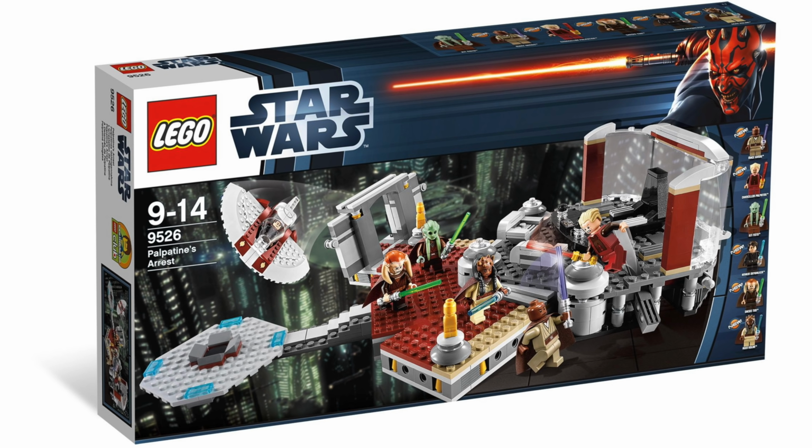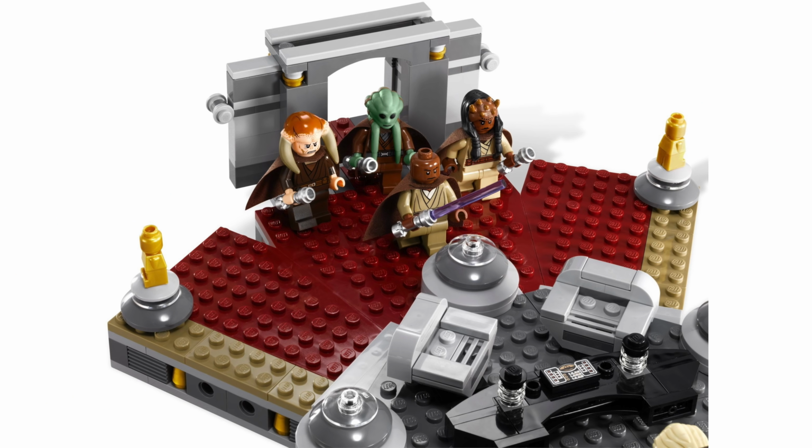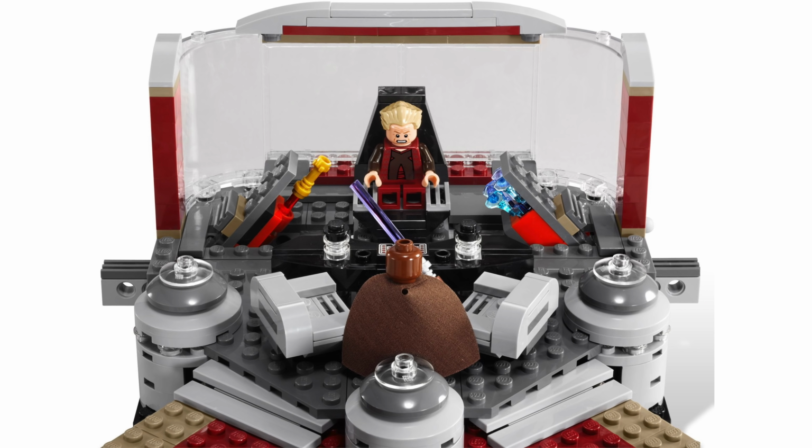Honorable mentions for 2012, Palpatine's Arrest. I'm sure a lot of you probably didn't see that coming. I think this is a great set. You get a lot of figures. You get to recreate the Episode 3 scene of basically Palpatine taking control and creating the Empire and turning Anakin to Darth Vader. Like, so much happens. So it's hard not to choose.